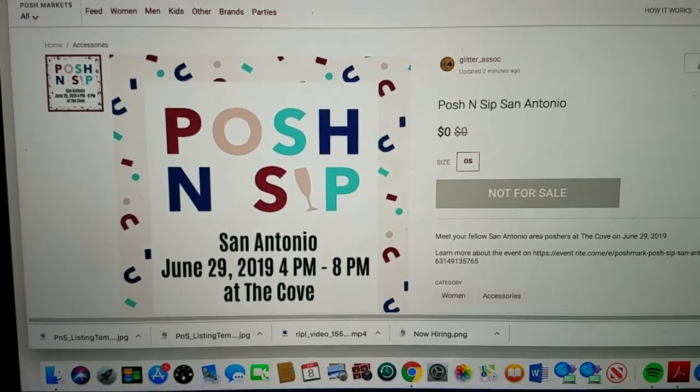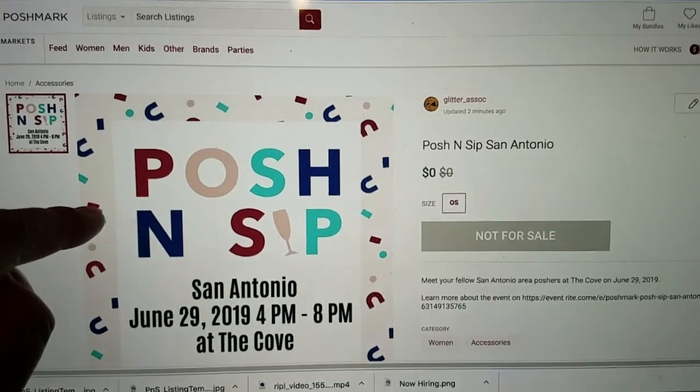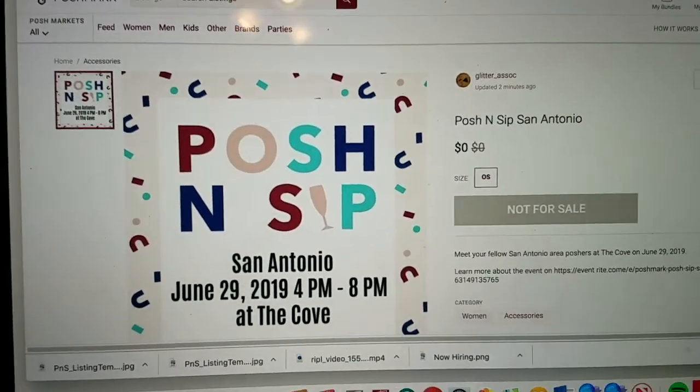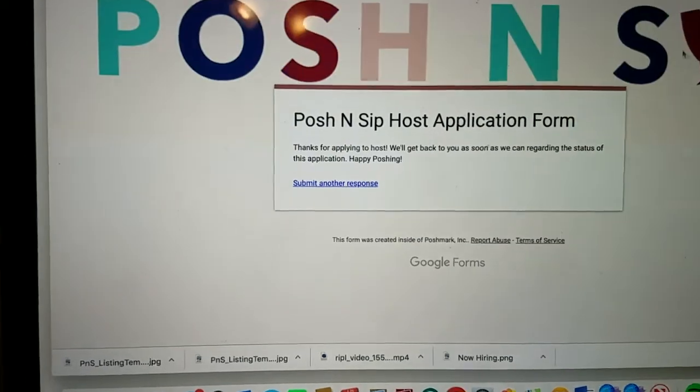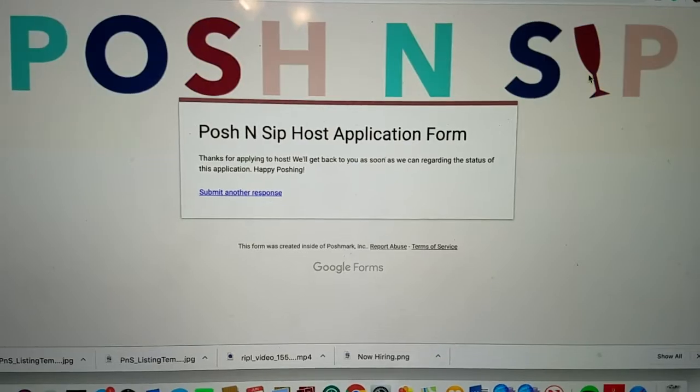So one of the requirements for having a Posh and Sip is to create a listing on your Poshmark account and then copy that link and paste it to your application. So I was able to do that, and here is where I submitted my application.